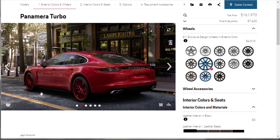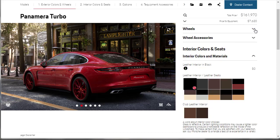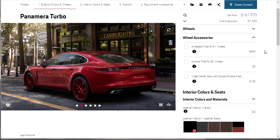All right, so this was carmine red. This was a $7,300 upgrade to go with those wheels. And so we're going to go with those wheels, 21-inch exclusive design wheels in exterior color, which happens to be carmine red. We're sitting at $161,970 currently.